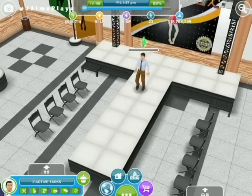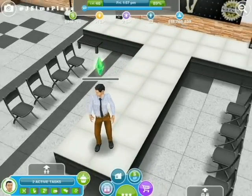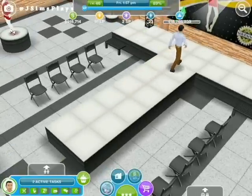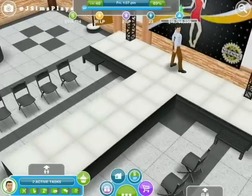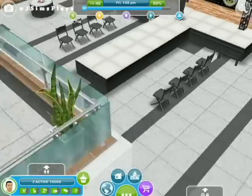Hello everybody, this is JSimsPlayz and today I'm going to show you all the pyjamas that my sim won after doing the catwalk hobby about 5 times. So here was just finishing off. And when he finished off, we won different pyjamas for all the different age groups.